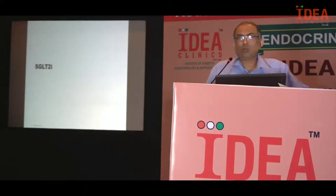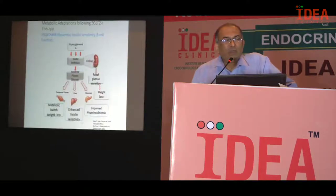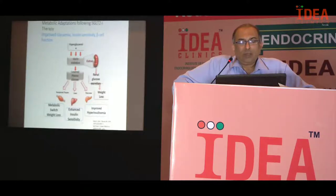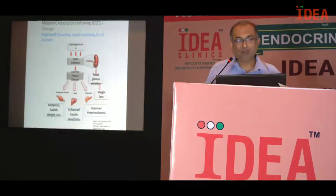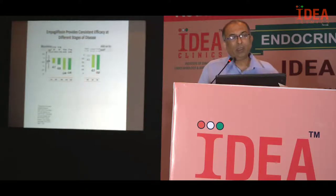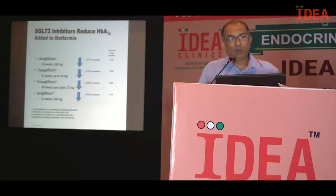Now, coming to the SGLT2 inhibitors, we know that they have additional benefits in terms of reducing blood pressure and improving weight, causing weight loss, and the metabolic switch they cause. There are also cardiovascular benefits that we've seen in the trials. I'll quickly summarize some of the data on these drugs. If you look at their glycemic efficacy, either as monotherapy or as an add-on to metformin, they are very good, and as an add-on to other drugs also.